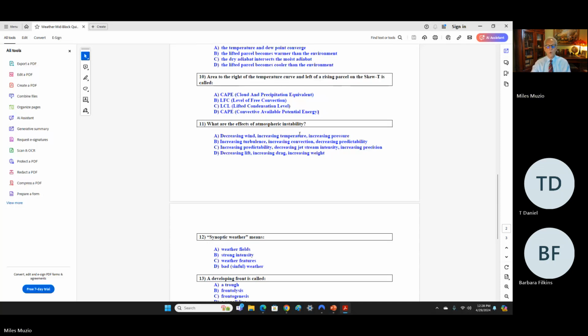What are the effects of atmospheric instability? Looks like it will be this one here: increasing turbulence, increasing convection, and decreasing predictability. That is how we know. So decreasing predictability is one way that you know that you have an unstable air mass.